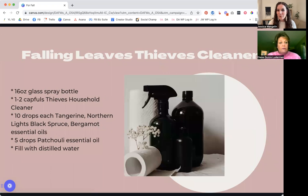So, yeah. So here's a specific one. If you want to do a falling leaves blend, this is Tangerine, Northern Lights Black Spruce, which is an amazing oil scented exactly like it sounds like, from a black spruce tree, and bergamot. Now, bergamot is the scent of Earl Grey tea.